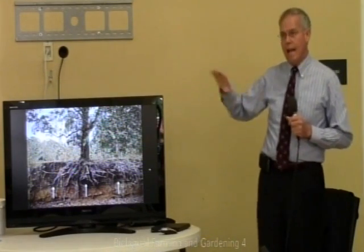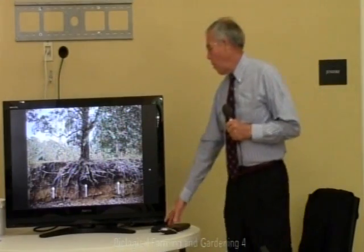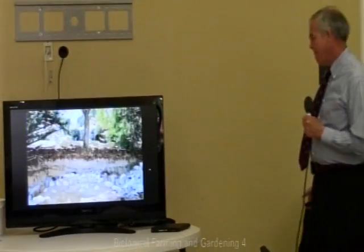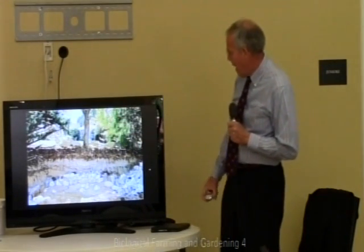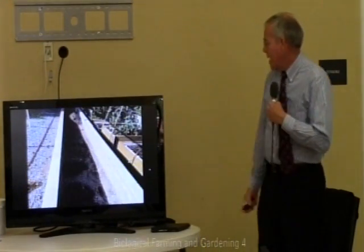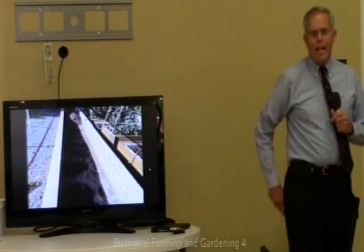Could you have repaired that? Can you repair that? Yes, you can. You didn't need to take out the trees to do it. You could repair it. So what you want to do is learn the methods of repairing it, and we're going to show you some of that today. Here's another tree that was dying, and they couldn't figure out a reason why, and it was because of the compaction layer right there.